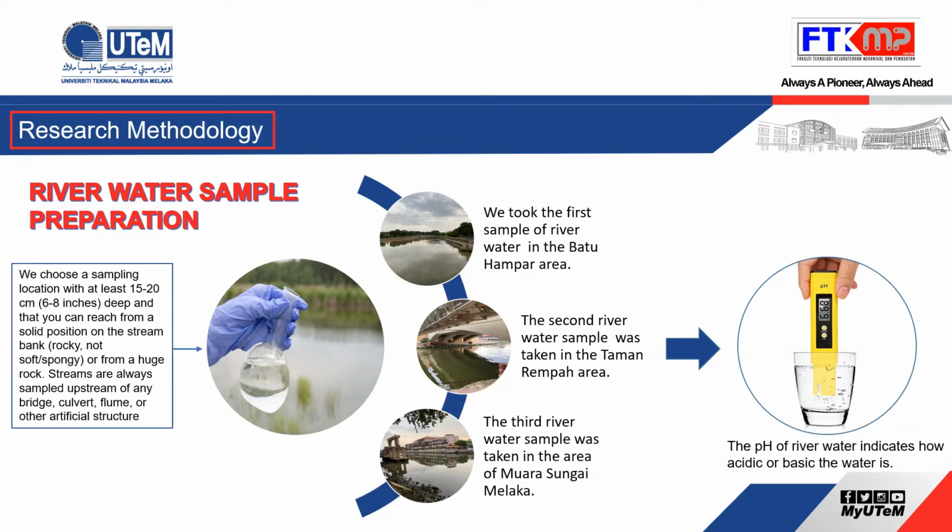For river water sample preparation, I will take river water from three different locations, that is Batu Hampar area, Taman Rompa area, and Muara Sungai Melaka area. After that, I will check the pH value of each river water using a digital pH meter. So the pH of river water indicates how acidic or basic the water is.